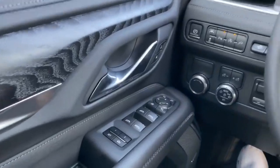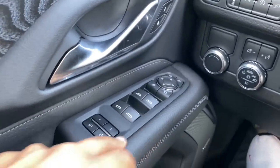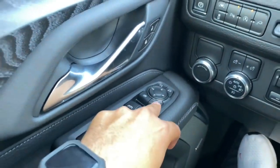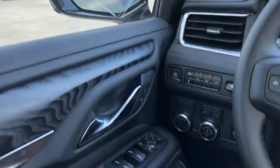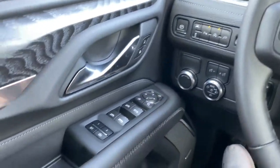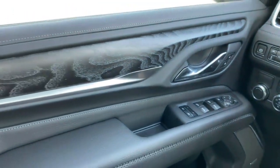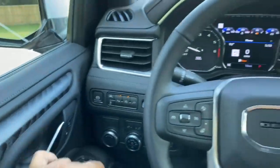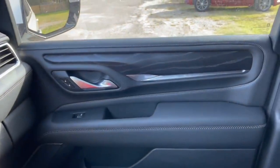So on the driver door, you have the window control. The driver and passenger side window is fully automatic. Right below it, you have 2-stage memory seat. You also have the window lock, soft closing mirrors. You also have the mirror control. And right on top, you have a chrome door handle with lock and unlock. Also on the door, you have chrome accents with wood all across the door, the dash, and it continues onto the passenger door.